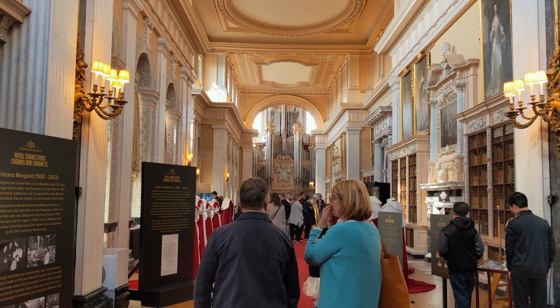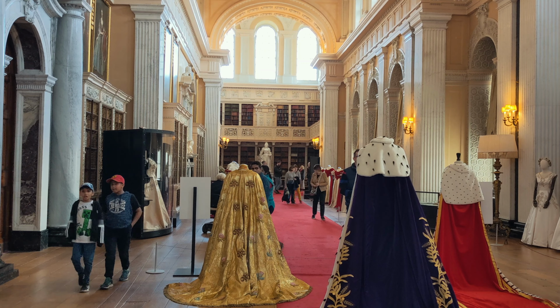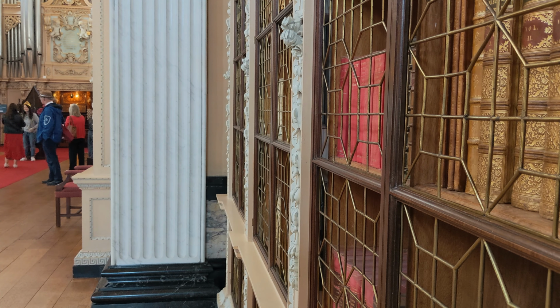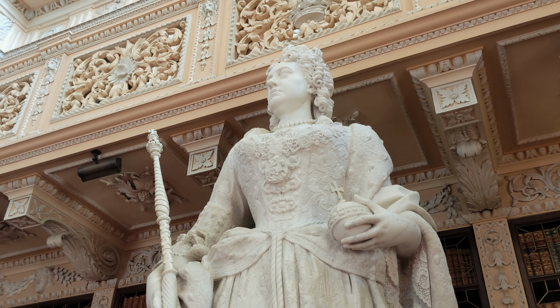One of the most interesting rooms in the palace is the Long Library, which is over 55 meters long and houses over 10,000 books. The library is also home to the portrait of the first Duke of Marlborough by Sir Godfrey Kneller, one of the most famous portraits of the time.